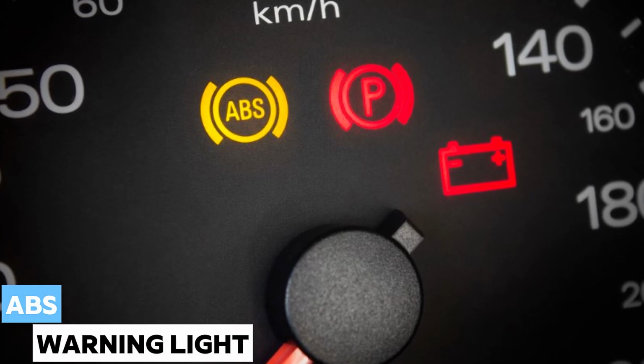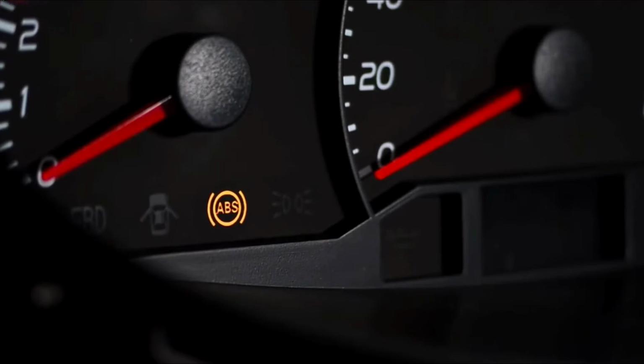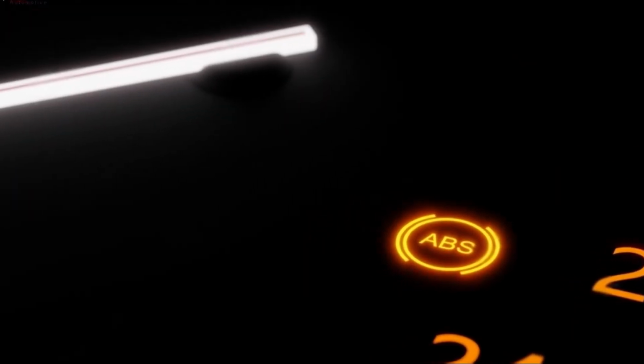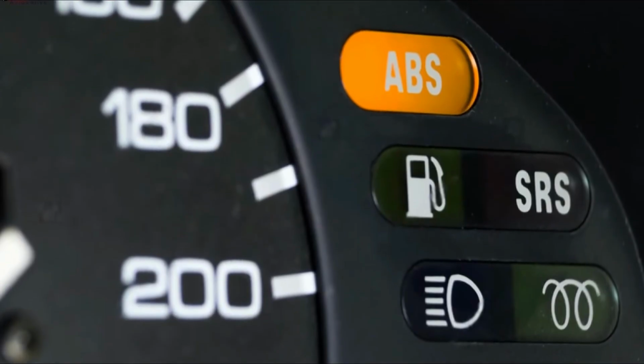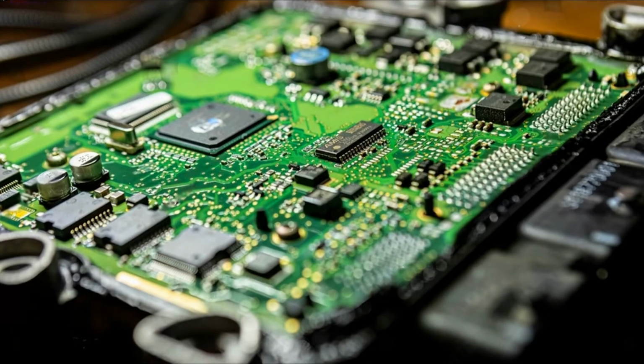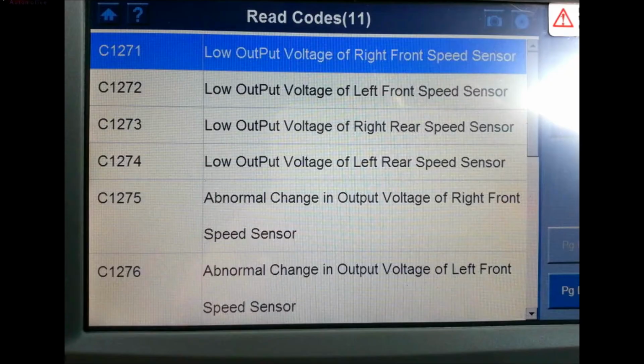Number 5. ABS warning light. When the ABS light comes on, your anti-lock braking system is offline. Your regular brakes still work, but in an emergency stop, your wheels can lock up, especially on wet or icy roads. That means less control, more risk. It's not urgent like total brake failure, but don't ignore it. Get it diagnosed before conditions test your luck.